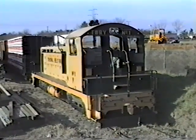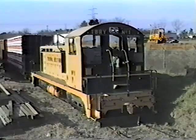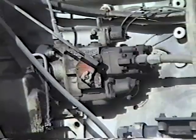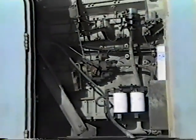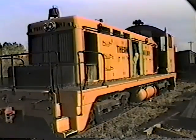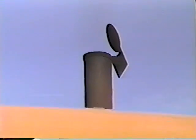Old number one here is really old. How about a 1938 EMC SW switch engine? Its original Winton 201A prime mover was, in recent years, replaced with a Cummins 600 horsepower diesel that gives Thermal Belt number one not only the sound of a bulldozer, but a flap stack to match.